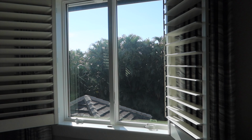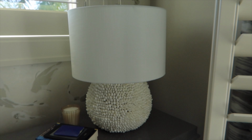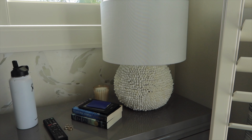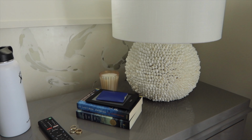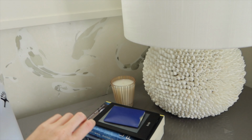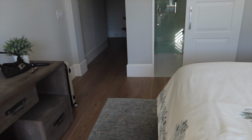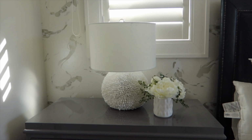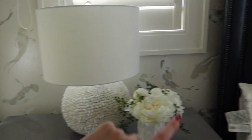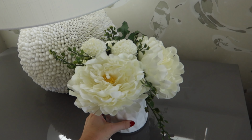These windows I'm just obsessed with. They're so pretty. Oh, we've got new lamps over here. I think these are also from Pottery Barn. And then I just added books and a candle. Oh, I showed you guys the candle, hydro flask, whatever. Then the same lamp that was over there, and we added these fake flowers from Home Goods.